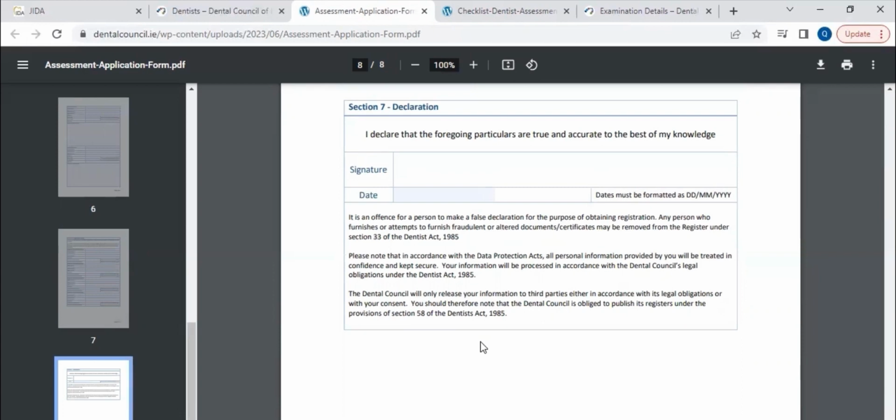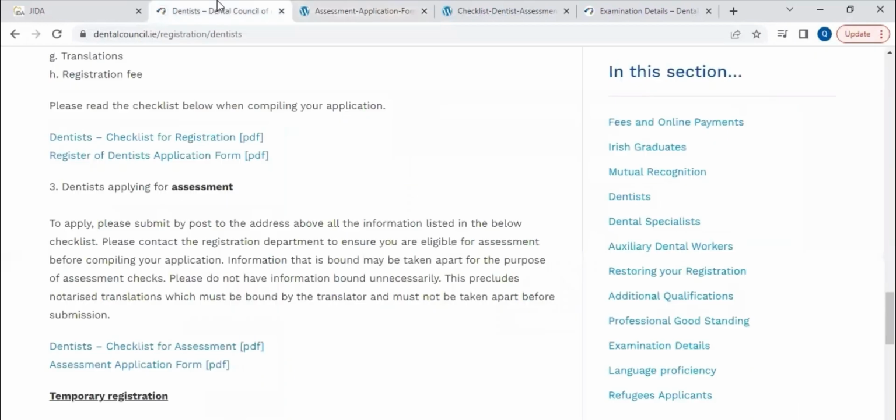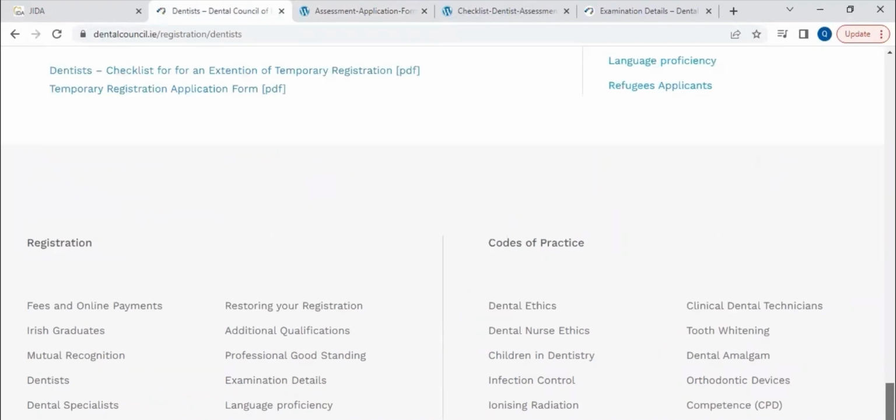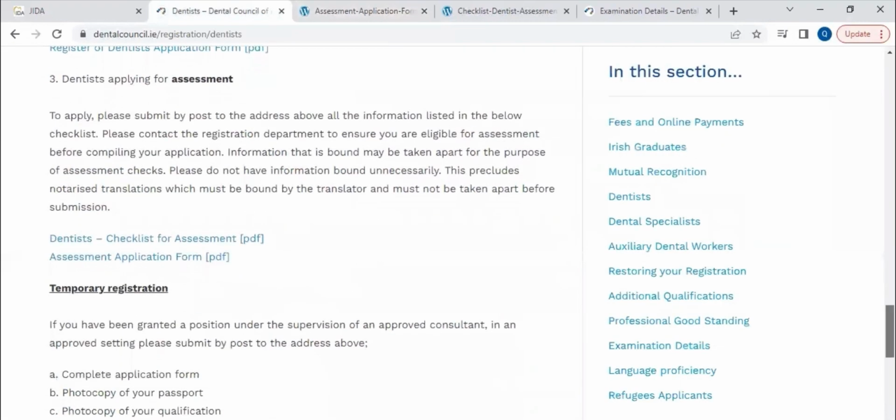Now, declaration: I declare that the foregoing particulars are true and accurate to the best of my knowledge. You have to sign and date, and then you can submit this form to the mentioned address, which you can find here. You have to send those details to this address. And now we have talked about the full registration.